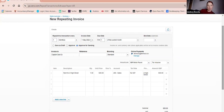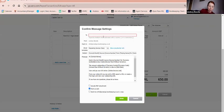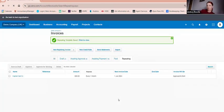So what that means is every time this automatically creates each month, it will automatically send that email out. So you don't have to go in and send it out at all. It will just do it exactly as soon as the first hits, it will send that out. So if I save that, it's going to ask me for an email address again. And that's done. That's set up now. So on the first of every month, I'm going to get an invoice for £650 for rent for number 2 High Street. Tells me when the next invoice is due.